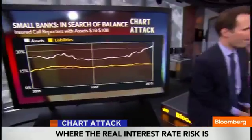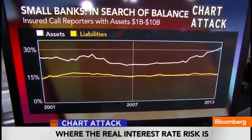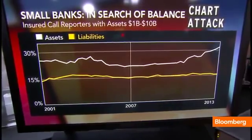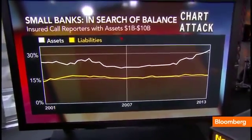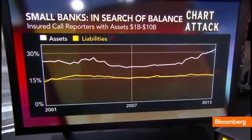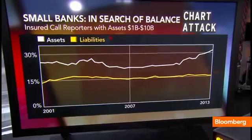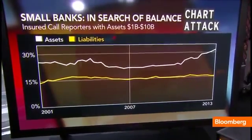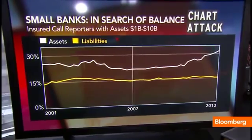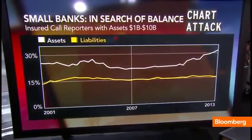Right. So if you look at the gap, the assets they've been growing. There's not much they can do with their deposits. It seems they've been putting more and more into some of these longer dated assets. The question becomes, what happens when interest rates rise? Are they going to end up seeing it continue? Or are they going to end up having problems with the interest rate risk? The problem is that the big banks can hedge, the smaller banks really can't hedge the exposure.